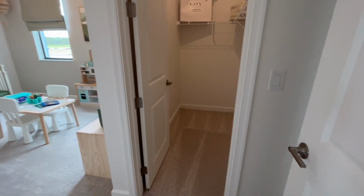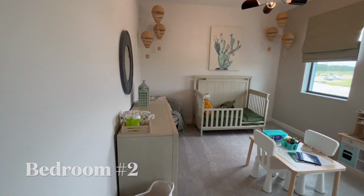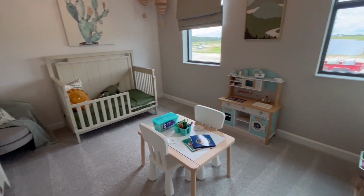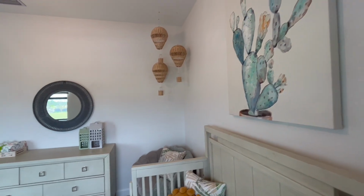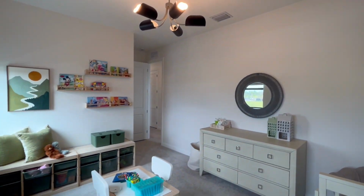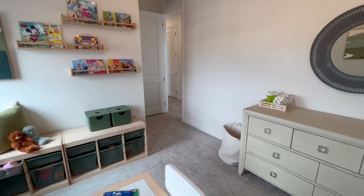So the bedroom downstairs was your primary. The rest of the bedrooms are upstairs. So this is bedroom number 2, technically. And you'll notice a very nice space here. You have it set up as a child's room. I think it's so cute. I really like those little hot air balloons. I think that's really neat. I really think those are neat. I think this is really a nice space.